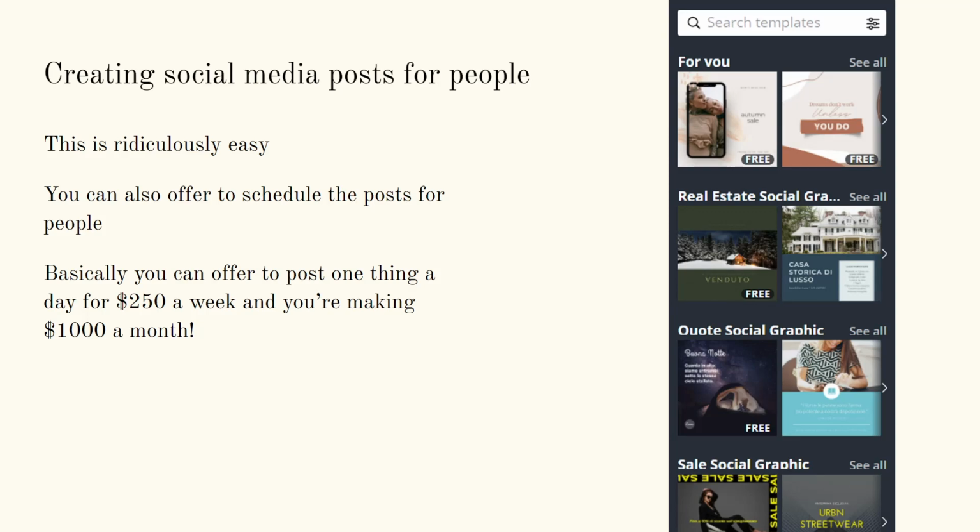Again, if you're not 100% comfortable with your English, and this was holding you back, this is definitely a very good way to do it. You can use Jarvis with Grammarly, which is a grammar checking app. You can put everything into a Google document, you can check it with Grammarly, and you can offer to run someone's social media like this. All you need to do is create 4 or 5 pictures using these Canva templates, and then you can schedule them and you're done, basically.